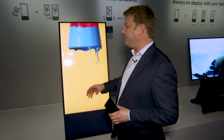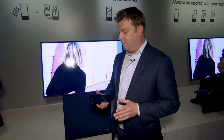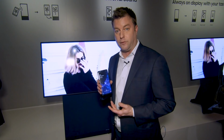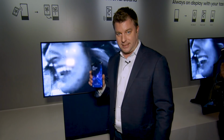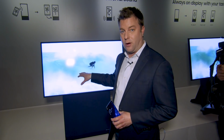So it is a little bit gimmicky. I'm going to say that right now. But the fact of the matter is, most mobile video anyway, is trending towards this vertical format. And there's really nothing to show it on other than the phone itself. So if you want that larger representation, that's what the Sero is for.